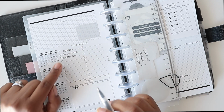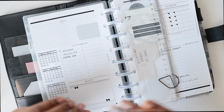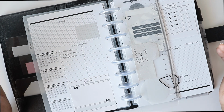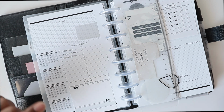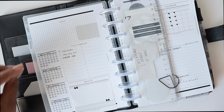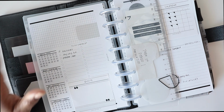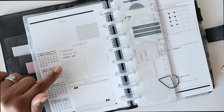And then also, if I need to schedule a doctor's appointment here, if I need to pay something for an extracurricular activity the kids are in, that's going to go here. If I need to email the teacher for whatever reason, that's going to go here. If I need to do something for a PTA meeting, all of the things related to the kids' lives in terms of random to-do list things that aren't calendar events are going to go here in this section for me.